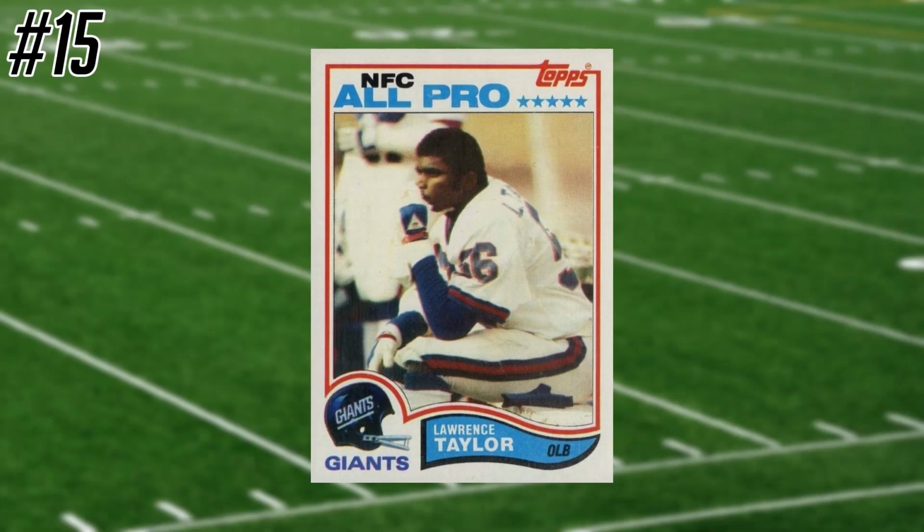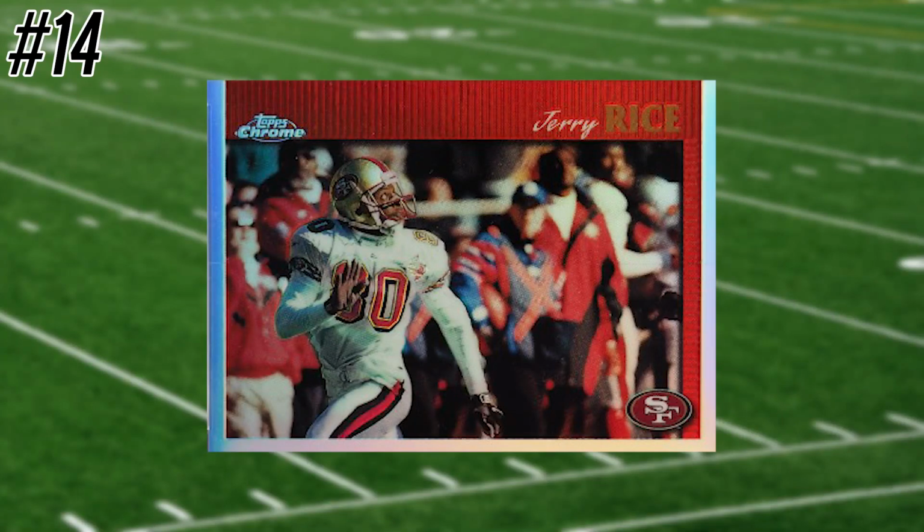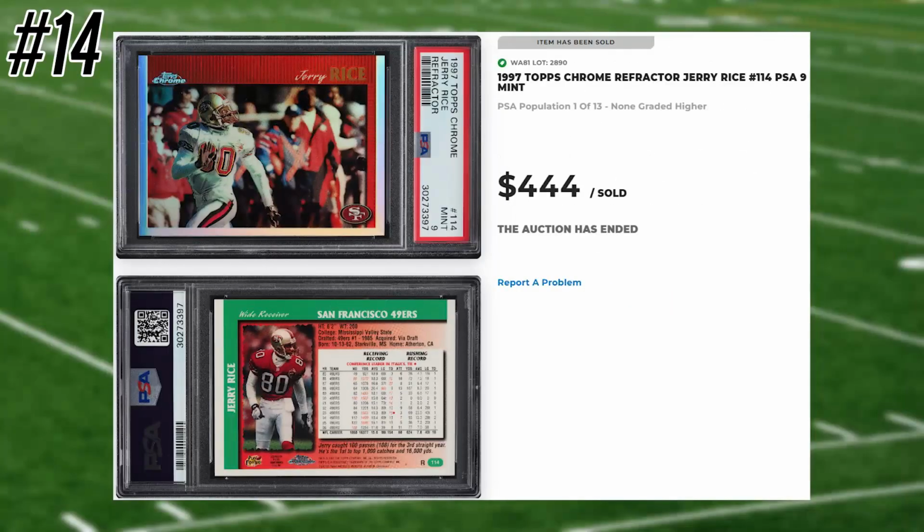Up next at number 15 is this 1982 Topps Lawrence Taylor All-Pro, card number 434. This rookie was a PSA 9 and it sold for $432. Jerry Rice makes another appearance on today's list at number 14, this time with his 1997 Topps Chrome Refractor, card number 114. This was a PSA 9 and it sold for $444.